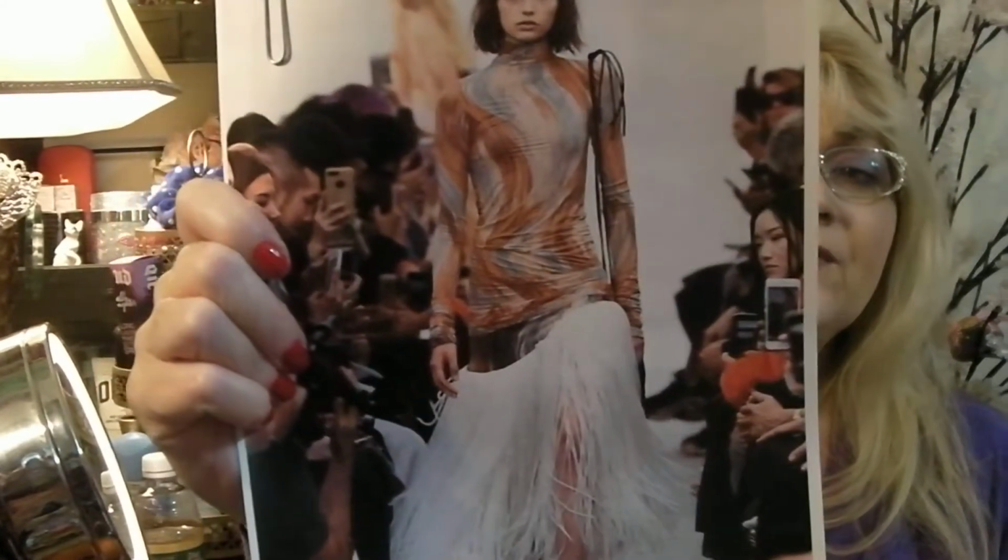So that's probably going to be one trend that I opt out on, unless, like I said, it's on maybe shoes or pocketbooks or something. And here is another cute little fringe dress, but like I said, that's probably not going to be something that I participate in. So that's going to be one that I will probably opt out on.